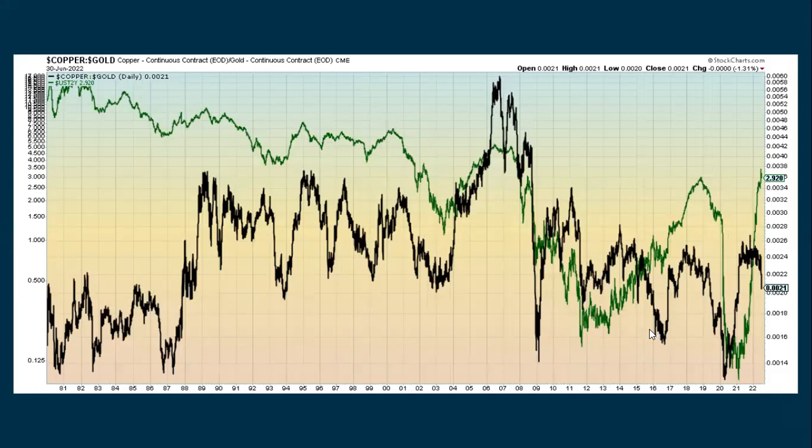And then we have the copper to gold ratio here, where copper is black and it's been declining. And then the 2-year yield right here is just showing how interest rates are going up as copper is going down. They do have a tendency to move more in the same direction with each other overall. Right now, we're seeing them going in opposite directions.